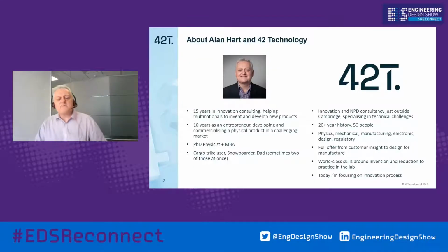So I'll start just by saying a little bit about who I am and who 42 Technology is. Alan Hart, I've been working in innovation consulting on and off for about 15 years, mostly helping multinational companies to invent and develop new products. In the middle, amongst that experience, I was an entrepreneur for about 10 years, working on developing and commercializing an actual product. So I have had these challenges in front of me myself, as well as a consultant. My background originally is as a physicist. I did a physics PhD. And when I'm not being an innovation consultant, I'm being a snowboarder, or wishing I was snowboarding, or just being a dad and riding a cargo trike around Cambridge.